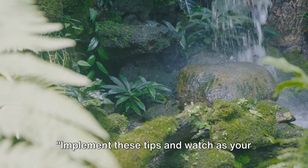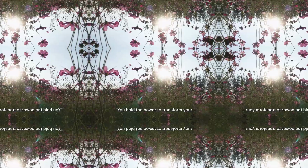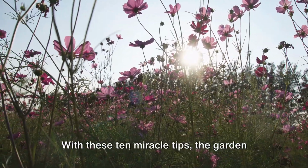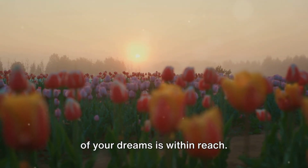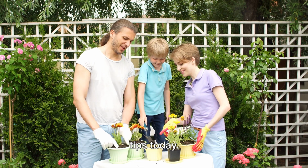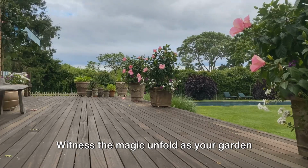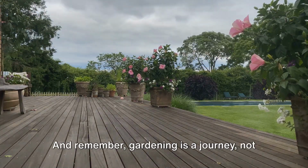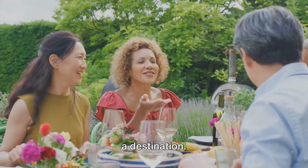Implement these tips and watch as your garden transforms overnight. You hold the power to transform your garden overnight. With these 10 miracle tips, the garden of your dreams is within reach. So why wait? Start implementing these tips today. Witness the magic unfold as your garden transforms before your eyes. And remember, gardening is a journey, not a destination.